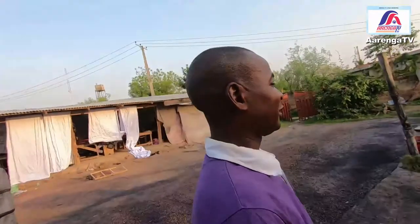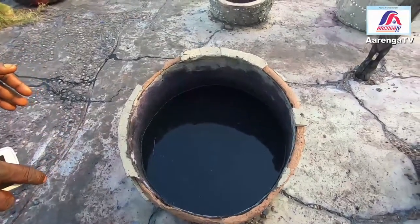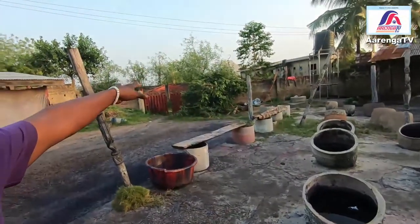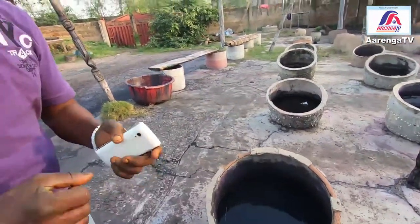You are welcome. This is Nike Art Workshop, and this is the dye pot. We make the indigenous dye from this dye pot. We have the indigo leaves downside. We collect the leaves, we pound the leaf with a mortar. When it is smooth enough, we make it like a tennis ball, to dry and preserve it. When it becomes dry, we preserve it in a room.